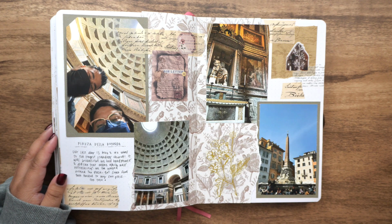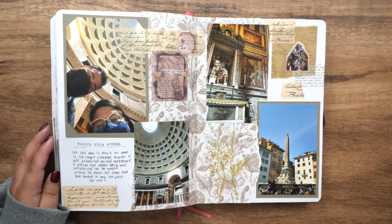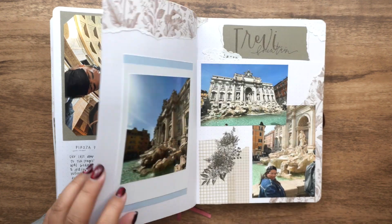Our last day is here, and we went to the longest standing church. It was beautiful. We had headphones and did the tour alone, which was refreshing. We walked around the Pisa and got some food. Then to my favorite place, the Trevi. So that was really cool.